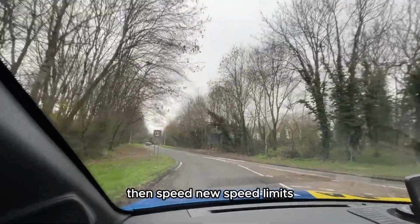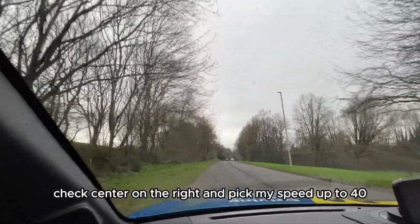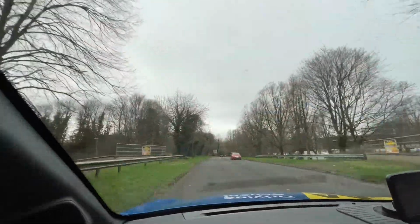Then new speed limit is a big circle. The big one is always the new one. It's a 40 mile an hour. Check center and the right and pick my speed up to 40. I've already reached 37, 38. Cross the roundabout and take the second exit, Tewkesbury Way.